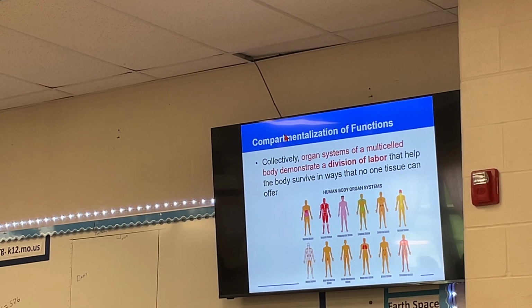So collectively, the organ systems of a multicellular body demonstrate a division of labor. Each organ system allows our body to focus on something different. Our muscles focus on movement. Our bones focus on structure. Our digestive system focuses on absorbing nutrients. This division of labor allows our body to overall function as one unit. It's kind of like the cell has different parts that allow the cell to split up the work. And the way a job has different people to split up the work, our body has different organ systems to split up the work.